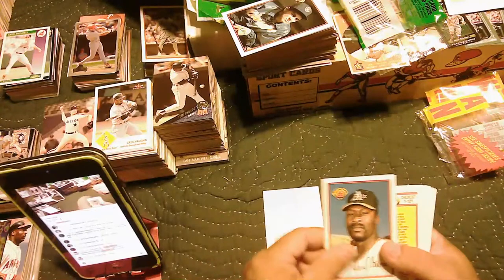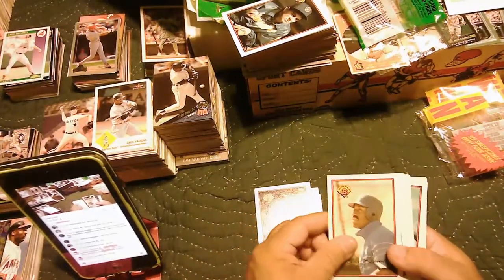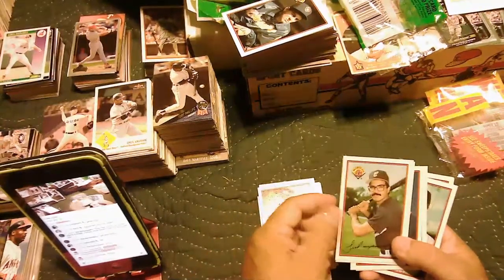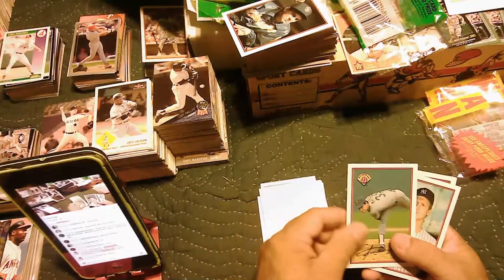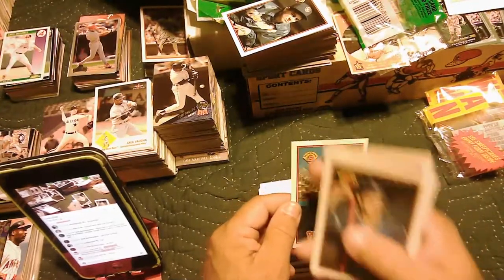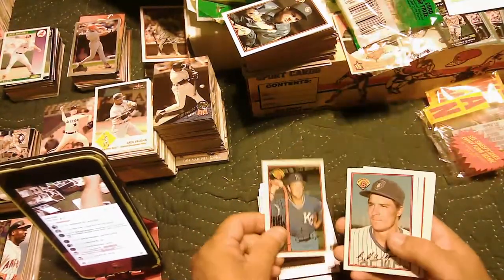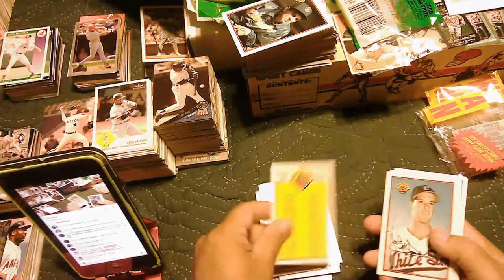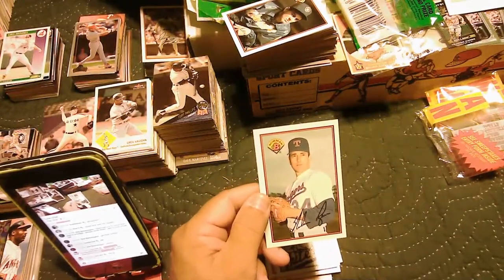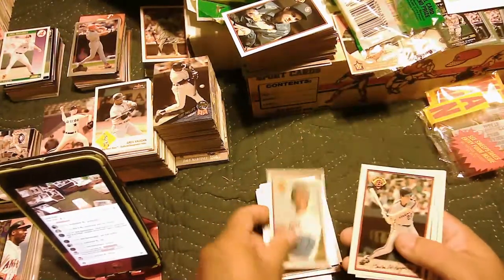All right, well, we got Gil Hodges again. We got another checklist. We have a slightly off-centered Smoltz, but it's Hall of Famer Smoltz. Saber Hagen. Checklist. Oh, there we go. We got Nolan Ryan off-center, but it's a Ryan, so that kind of helps save the pack. We've got two Hall of Famers out of this one.